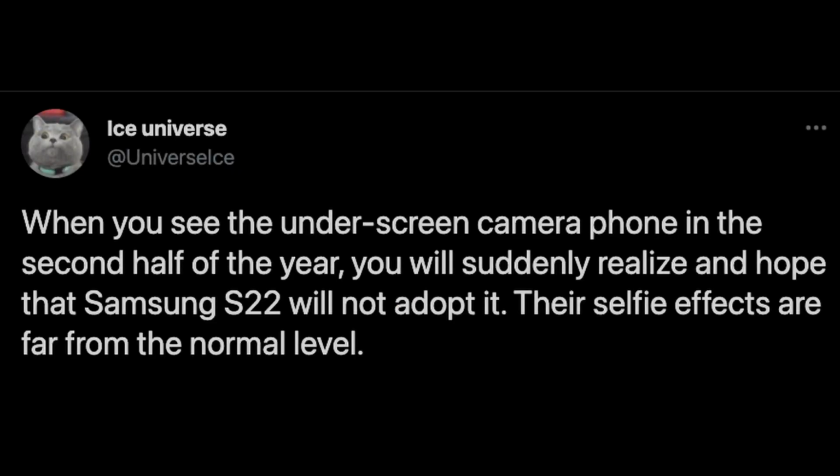So the tweet comes from Ice Universe, and actually both tweets come from Ice Universe. His first one says, when you see the under-screen camera phone in the second half of the year, you will suddenly realize and hope that S22 will not adopt it. Their selfie effects are far from the normal level.